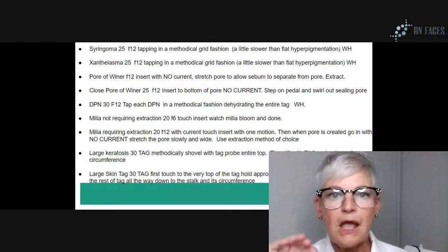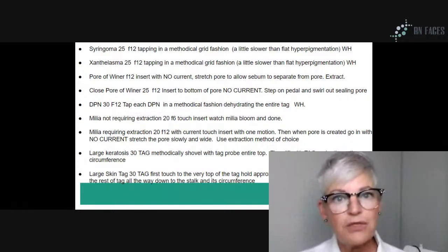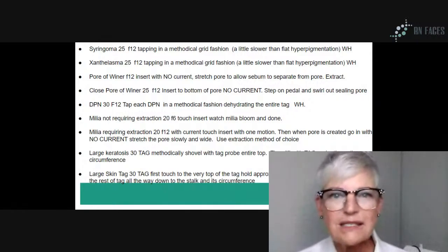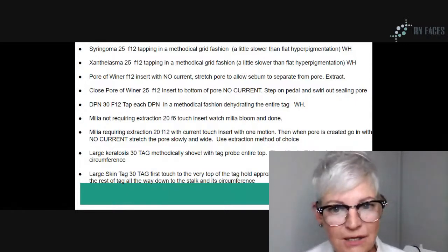Let me tell you ahead of time. The pore of Weiner, when it's got material in it, we're going to use our F12. We need the F12 because it's a stiff probe. You can't use an F6. It's too flimsy, like a filament. It's super important that when we are cleaning out a pore of Weiner, we are not using any current. We're just using our handpiece with our F12, and we will go in and stretch the pore and separate the sebum from the pore side walls. Then you can extract any way that you see fit. Then we are going to seal this one up.